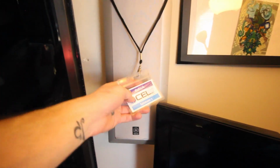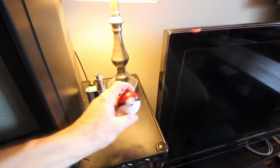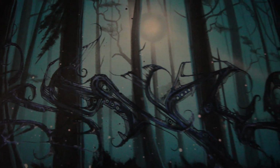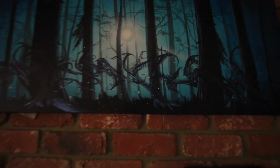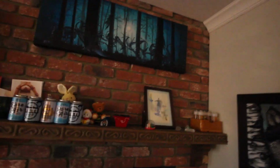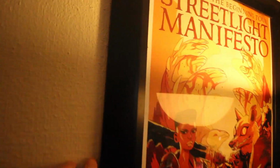And, oh, that's Splatoon 2 tournament. That was fun. They sound really great. So my whole setup in here was free. Found this lamp, found this Pokeball, found this shoe rack, found this art, which is amazing. That's an original. I don't know why someone would toss that, because they totally could have sold it, but it's great. I didn't find this poster in the trash, but I got it for free when I went to the show. I did find the frame that it's in, though.